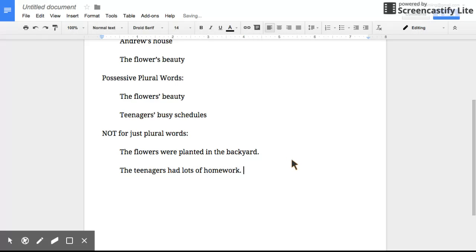Now, I think what sometimes people get tripped up on is the fact that the sentence itself is saying that the teenagers have something, right? They have homework, so there's possession there. They own something. However, the way the sentence is structured, it's not saying the teenagers' homework was insane, okay? That's where homework would be coming right after the possessive noun, which means it's possessive. In this case, you're just using the teenagers as the subject of the sentence. The teenagers had homework, or lots of homework. So in this case, still no apostrophe here, okay?